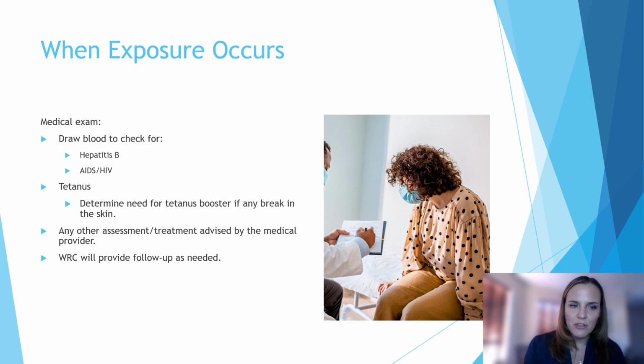They could also potentially give you a tetanus vaccine if they determine that you have any break in the skin and it's been more than 5 years since your last tetanus shot. And then they can do any other assessment or treatment advised by the medical provider. So if you have a cut or a wound, you might need stitches or treatment for that.